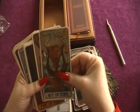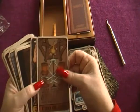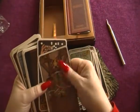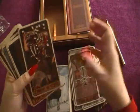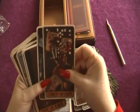Ace of Cups. Guys, the colours are beautiful. The actual feel of the cards, it feels good. They don't feel slippy. The fact they're not slippy might make them difficult to shuffle, but again, I'll not know that until I start.